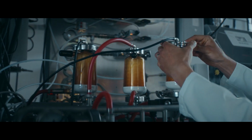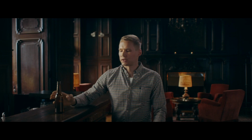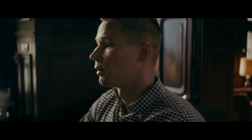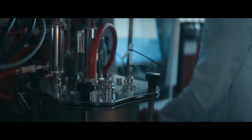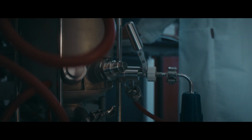Here at Solar Foods, we are producing a natural protein by a fermentation process, much like producing beer or wine, for example. However, unlike beer, we are disconnected from agriculture. So instead of being reliant on barley or grapes as the main raw material, we are free from arable land.